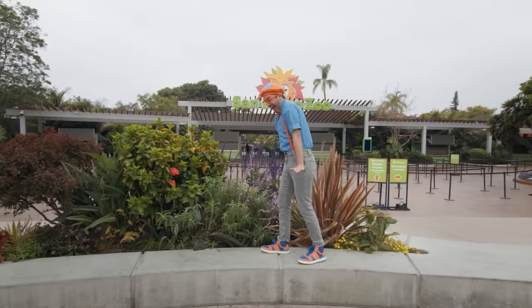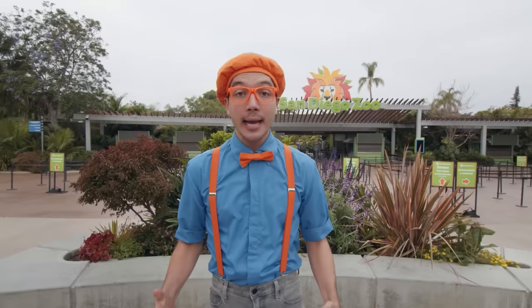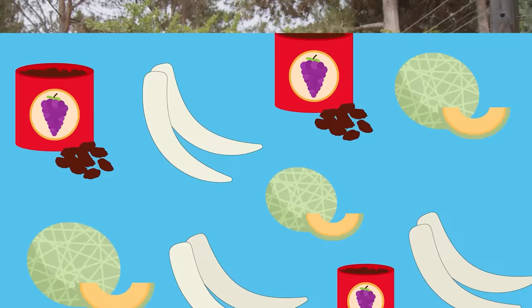Hey! It's me, Blippi. And today, we're here at the San Diego Zoo in San Diego, California. I love pretending to be animals. Do you like to pretend to be animals too? Well, I am so excited because today we get to see real animals. I wonder what kind of animals we'll find. Let's go find out. Come on.